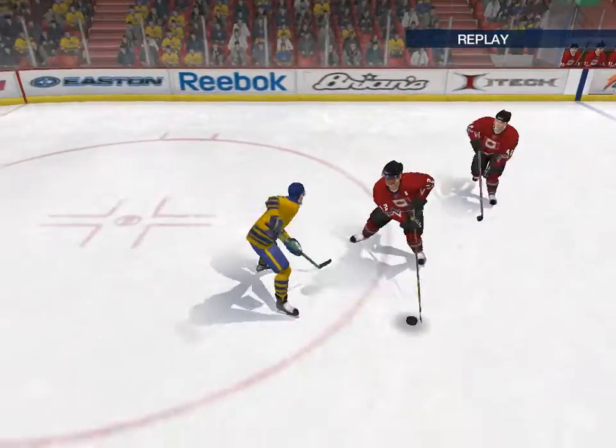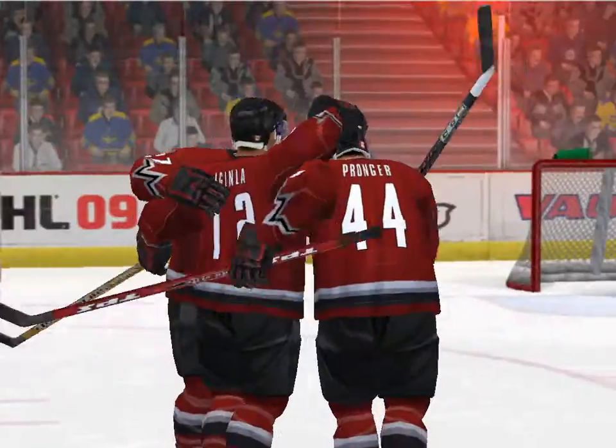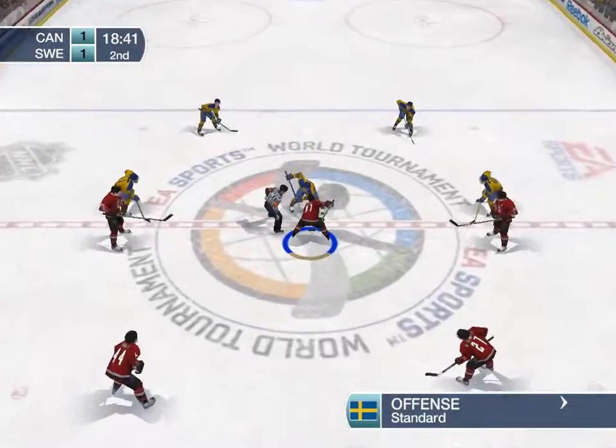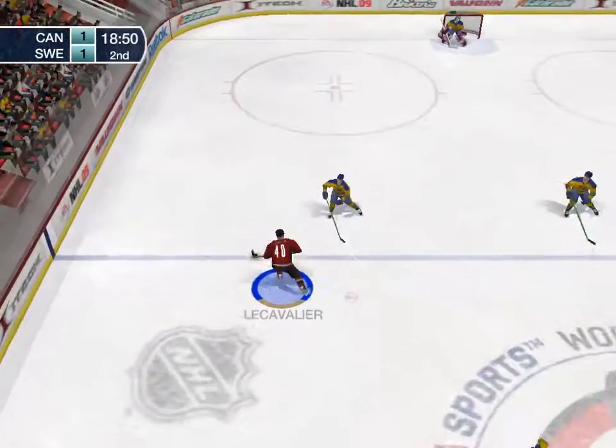Can this guy finish? Not only is he a great ambassador for the game, but I don't know if there's a more feared scorer in the game than Jerome Iginla. Canada ties it up late in the second period. Now let's see if they can use the momentum and take a lead into the third.